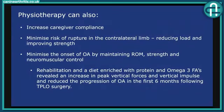So physiotherapy can also improve pet owners' compliance because we can guide you through what you should do, and as we said, minimises rupture of the contralateral limb. And also what this study said was it minimises the onset of osteoarthritis, which is what we're talking about today, by maintaining motion, strength and that neuromuscular control as well. And they also found that adding omega-3 fatty acids and a protein diet would improve things. They found increased, comfortable forces through the affected joints as well. So the limb was being loaded more, presumably because it's more comfortable, and to reduce the progression of osteoarthritis in the first 6 months following surgery.